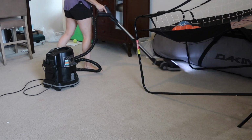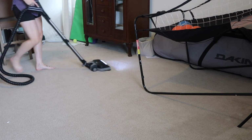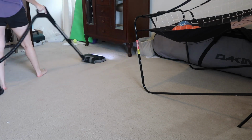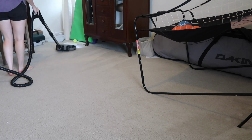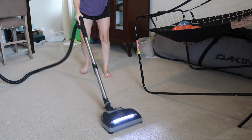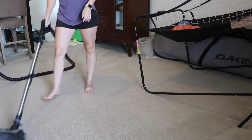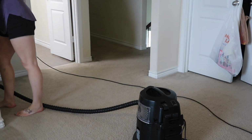If I went by with the Dyson first and then went back over with the Rainbow, I would get so much more dirt. The suction is just more powerful. Of course, you know, it's plugged in. I don't know, there's just something about this Rainbow that I absolutely love. So that is the reason I use this upstairs, and will continue to use it upstairs because, man, that upstairs gets nasty.